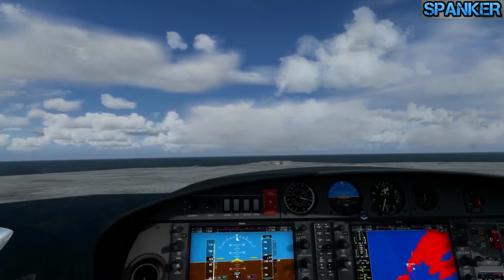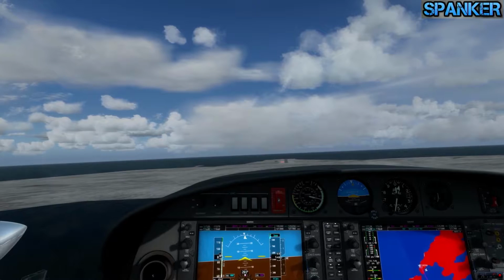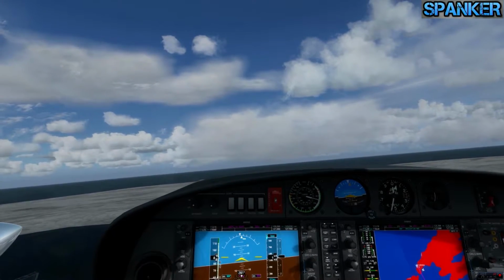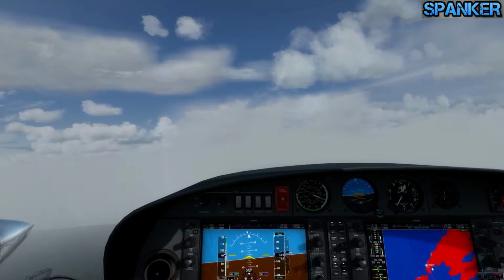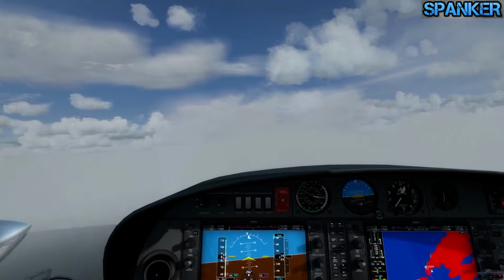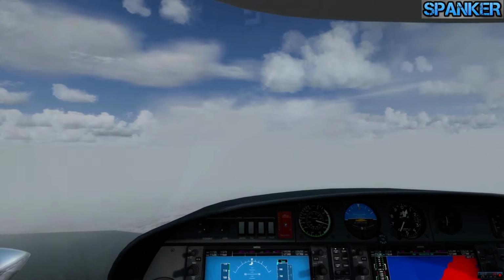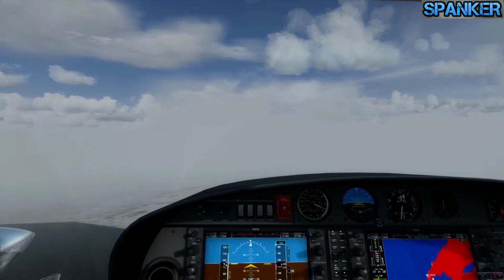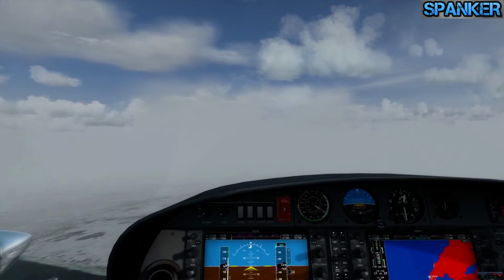Dropped a little bit low. It's quite hard to judge this hill. It's all grey, white, whatever. Whoa, whoa, whoa, whoa, whoa. That's what I didn't want. I'm completely blind. I've no instruments to tell me where the runway is. Oh my god.